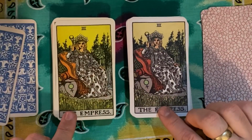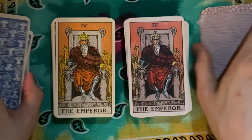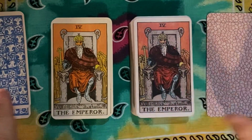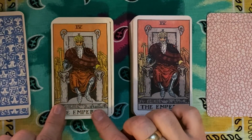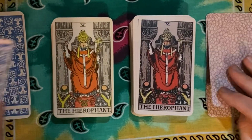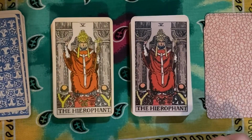I mean, they're both gorgeous, but what a difference, because this is as close as you're going to get of any deck out there at the moment to the Pame, and these are purporting to be as close a replica as you're going to get to the original RWS. But look at the difference.